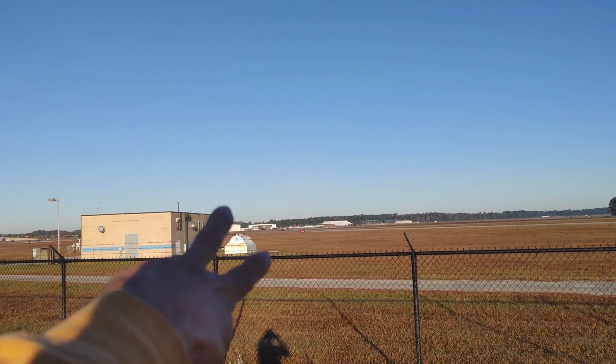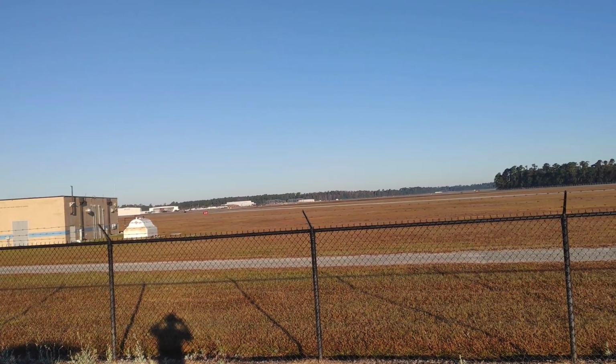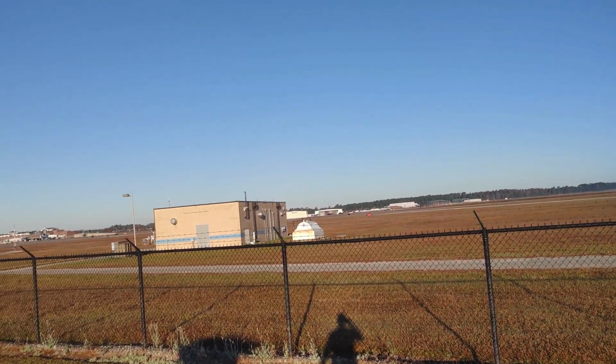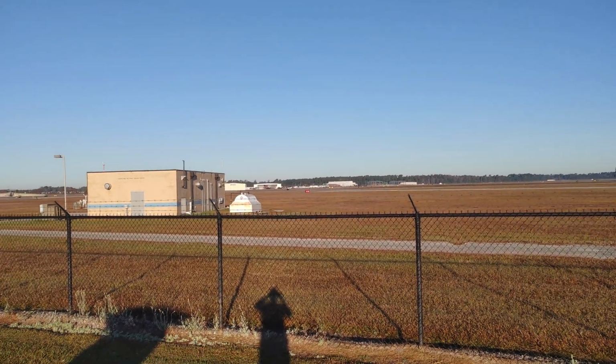There's 2 Harriers there. But I'll be back later on because there's quite a bit of military activity here. They're given first rights apparently because they donated the land to the city many years ago. So I'll be back later on after our business trip.